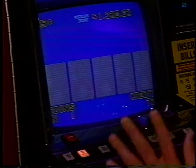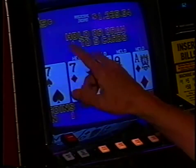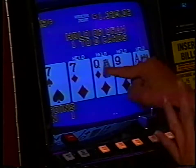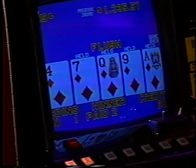Now, you don't get so many pays on these machines. What you do is you get a lot of little pays in the machines, but not too many big pays. Now, here I got a chance for a pair of sevens and go for more, deuces wild machine, or I got a four-card flush. I think I'll keep the four-card flush, though, especially with deuces wild. I like this draw, and it worked.